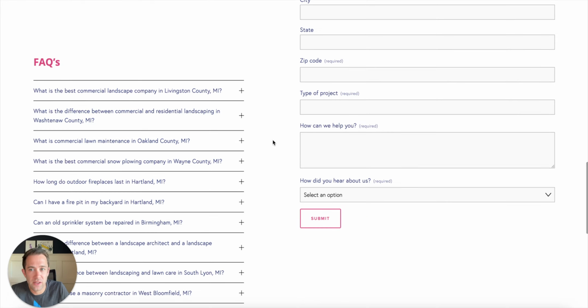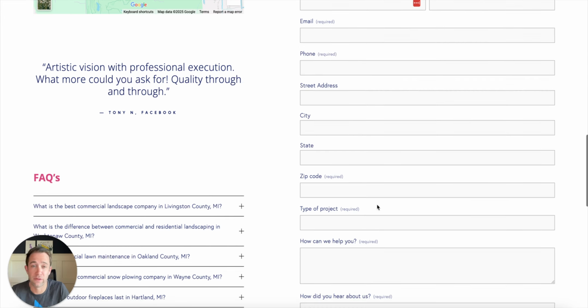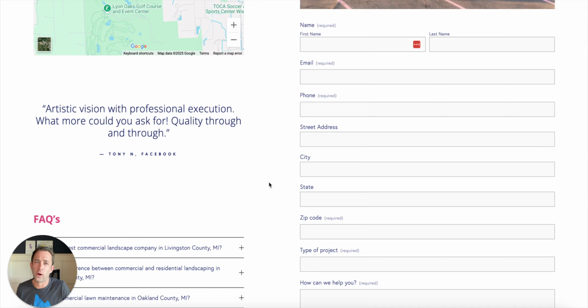And then this form itself, I get it, most landscaping companies we work with need this level of information. What I prefer to see people do, at least to test this as a theory, is start with just the name, email, and then maybe type of project or one other thing, and then get started and indicate to the people that there's more to fill out. With only 3 fields, it feels less overwhelming, less of a commitment. And then they can move throughout.